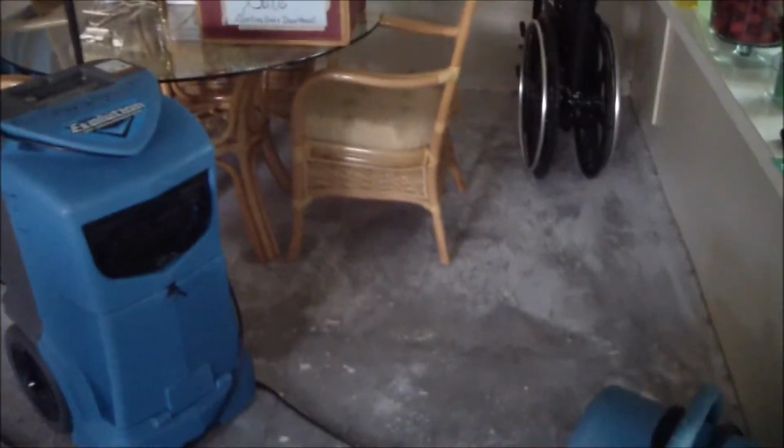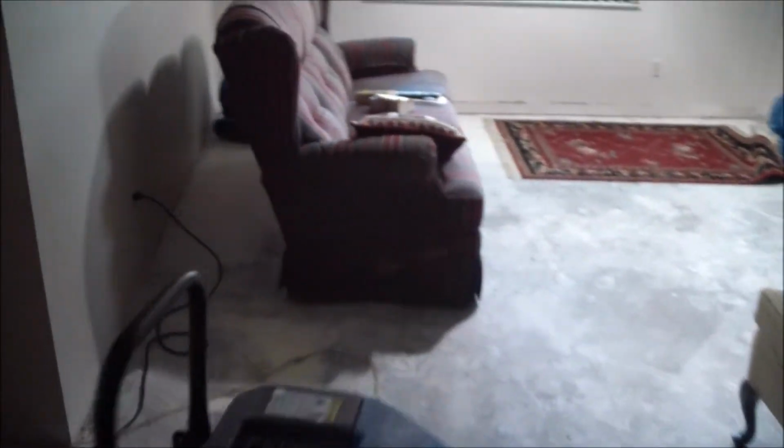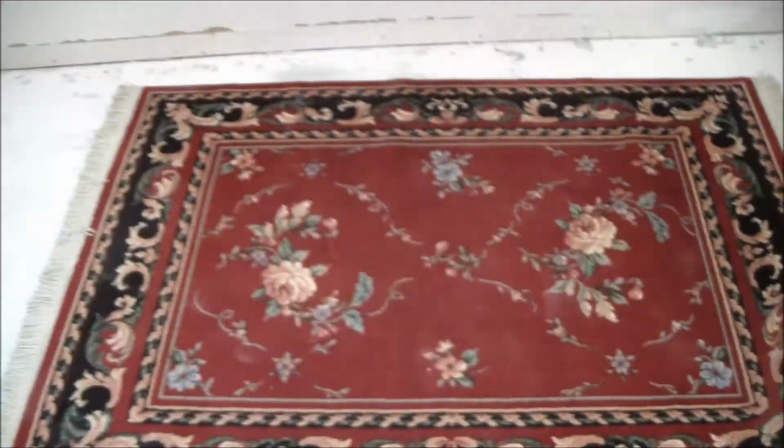This is the dining room. Got a dehumidifier, a couple fans. This is the living room. Another dehumidifier. Got an area carpet that we dried. Another fan behind here.